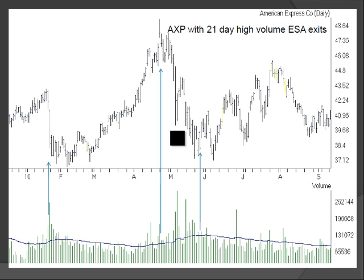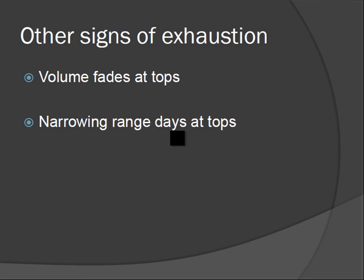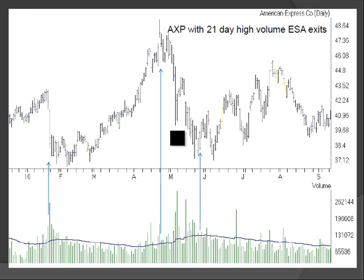Here's AXP with a 21-day high volume EMA exit. Again, you've got an interesting mixture of signals here. This is the EMA, a 21-day high right here. You've had this huge blowout on AXP at this point, so something's bound to settle out. And up here, instead of a volume fade on this move to the upside, the volume's been fairly consistent. It's kind of just faded away a little bit on this really huge draw up.